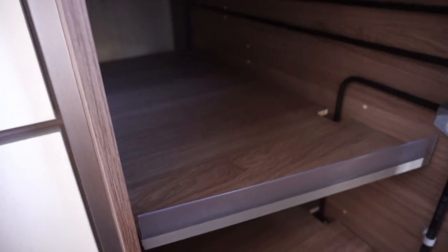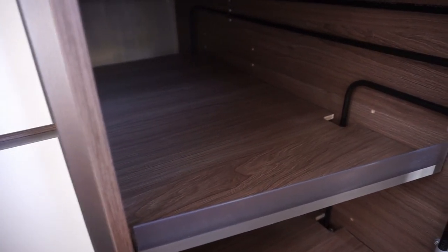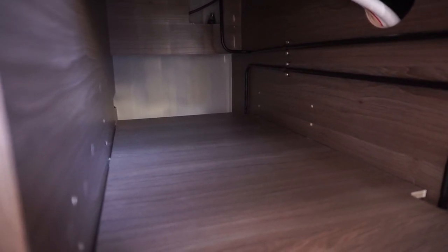One thing Knaus has introduced in some vans, but not in this one. In here, they've got these pull-out basket things, which I think are great. Although, in something like this, you can use the very back of the storage area there. That's your gaff.